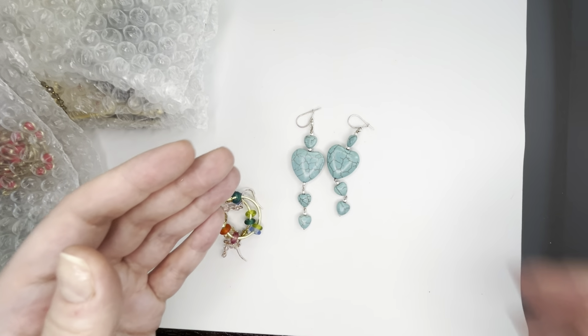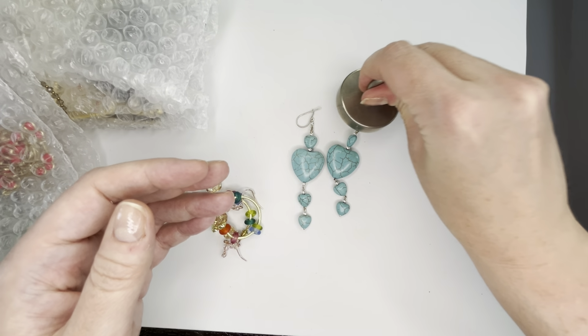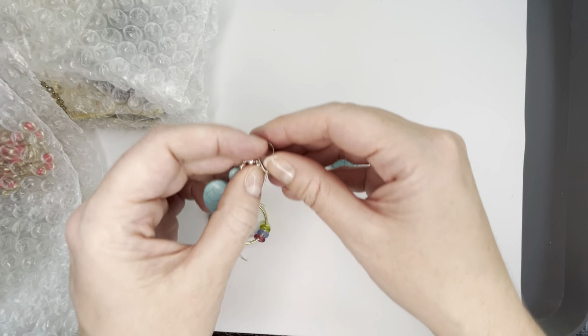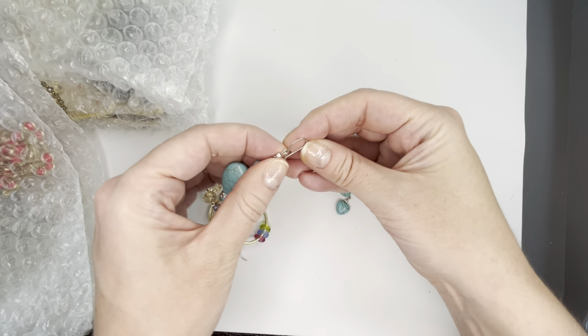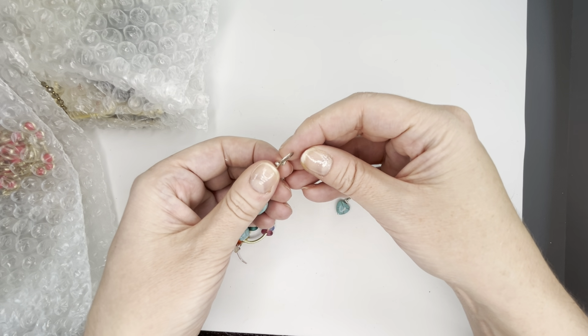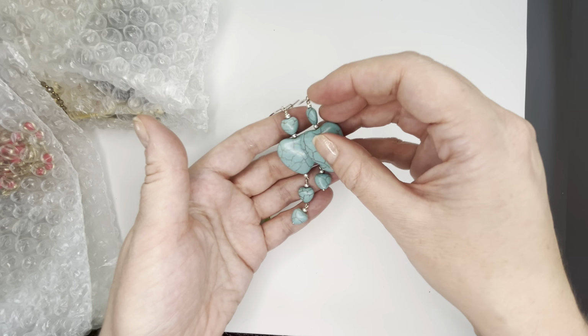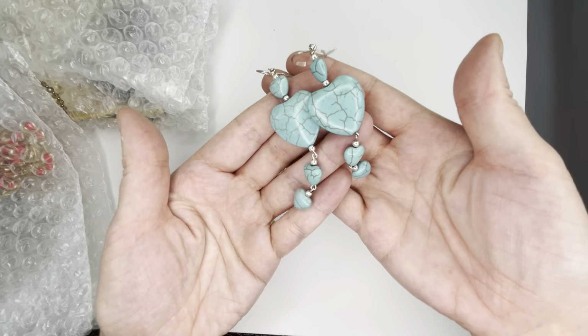And I assume that those are just silver tone. I don't see any markings on them. So I'll check those out better, but I believe they're just silver tone. If I can find anything different, I'll put them on the screen. We'll just do $6 on those too. Those are really nice.